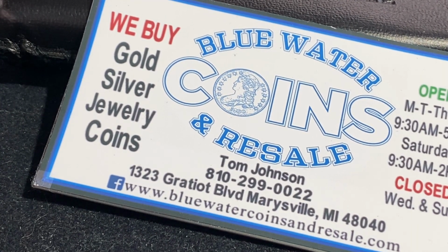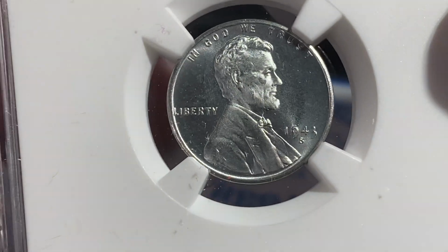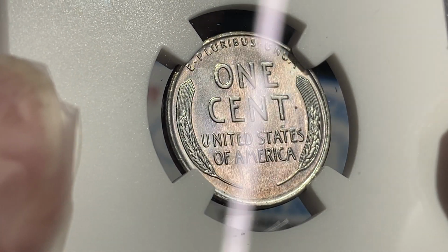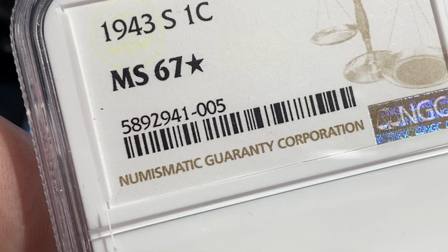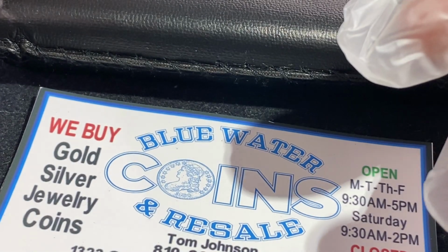Let's see here. I believe this is the same one, 43S. Yep. Alright. So this is the old grade. There's the coin back there behind. So it was MS65 star. Here's the coin. Beautiful reflective surfaces. Also was going for the PL designation. See all those polish lines, look at that. So did it get the PL designation? So it went from a 65 star to a 67 star. That's a nice upgrade. Congratulations on that upgrade there. Don't remember who that was, but congratulations.